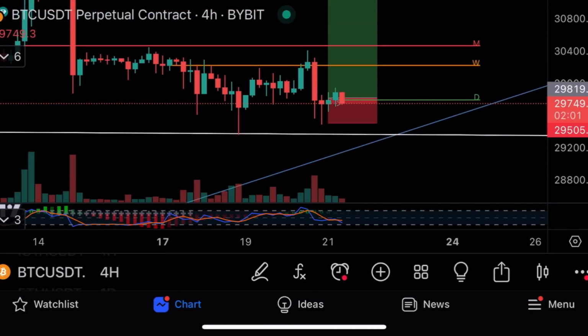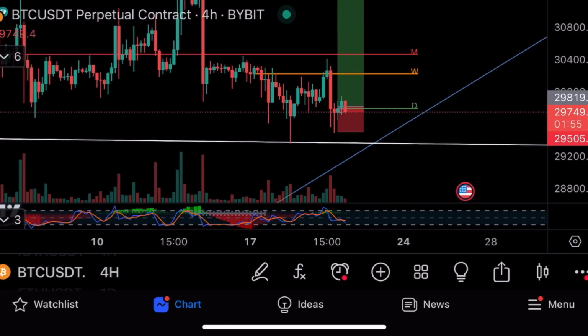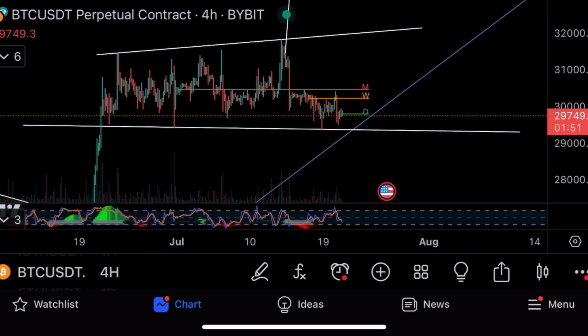Let's go into the 4 hourly. Yesterday's trade is now active. It's pretty much sitting on the trade open.